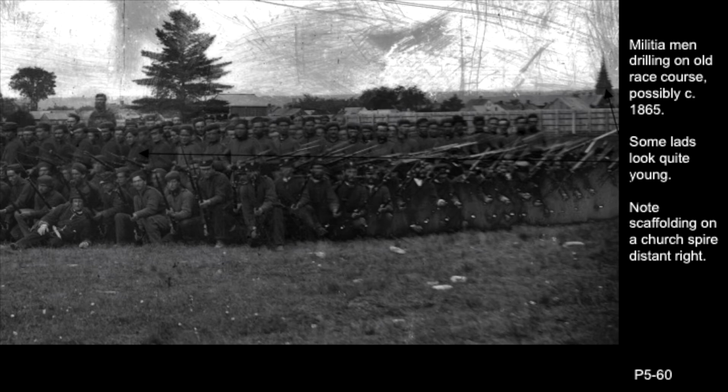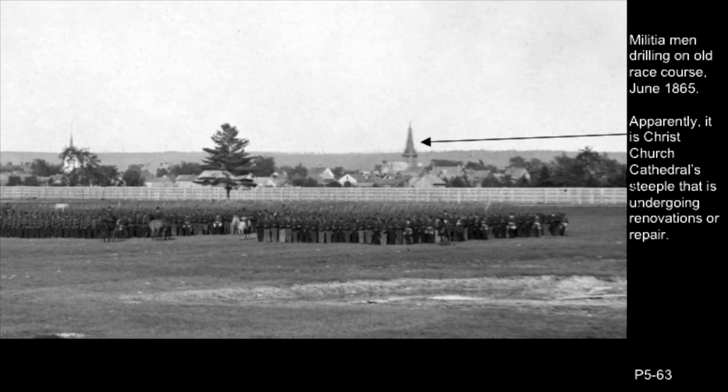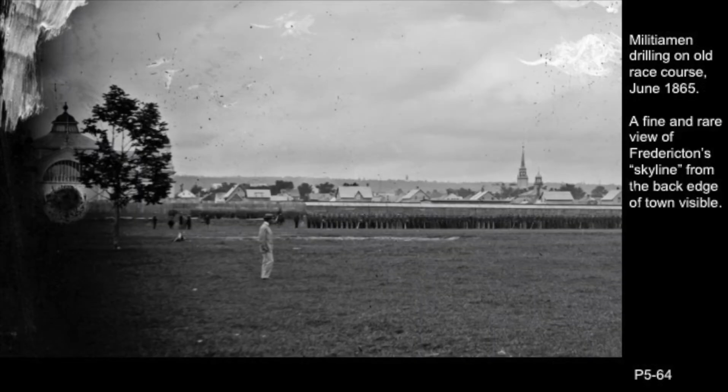So if we go to the next one, where are we at? Militia on the right, British men on the left, drilling on the old racecourse, 1865. Large crowd assembled, lots of skyline there. If we go along further, again, here's what I mentioned. Christchurch Cathedral steeple undergoing renovations or repair or something, 1860s. That's kind of neat. If we go a little further, militiamen drilling on the old racecourse, 1865. I think we've got the idea about these guys.